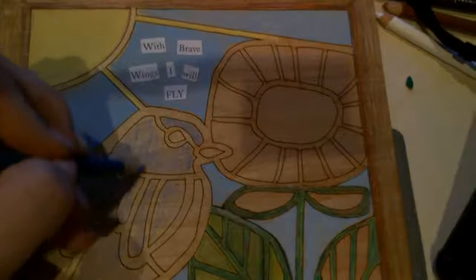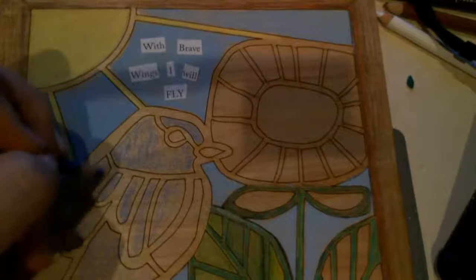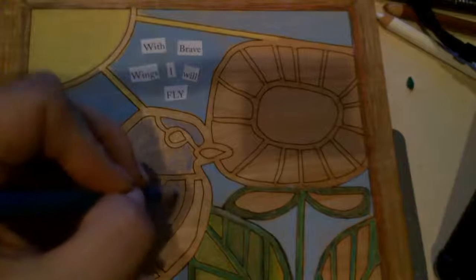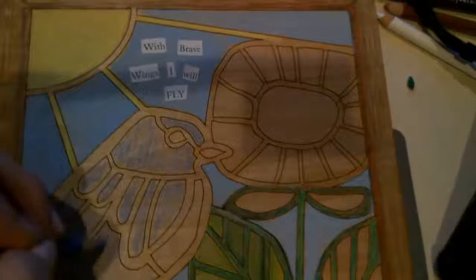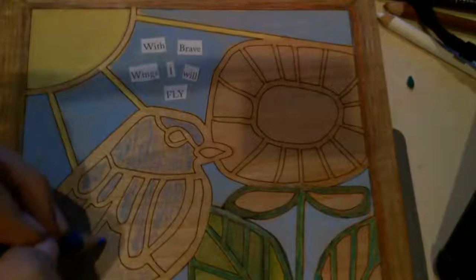So I'm doing that on purpose because I want to start getting shades of blue and not one color so intense, right? Because birds have feathers and there's flecks of color and all of that. Turning back on my phone so I can see my little picture.